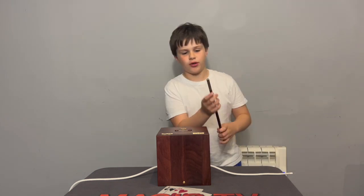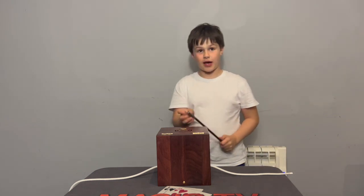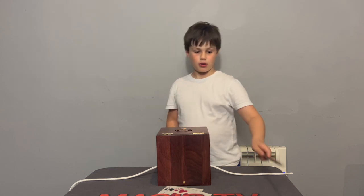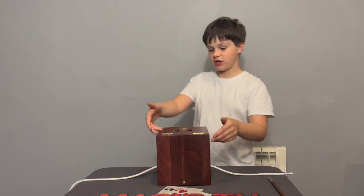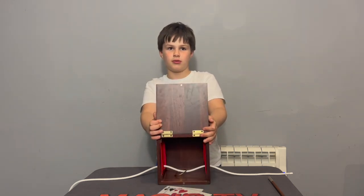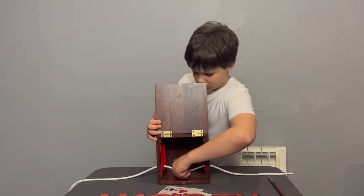So I've got the magic wand. Now, I need to tap, tap, and tap. And then snap my fingers, because now you can see that the ring is on the rope. Isn't that amazing?